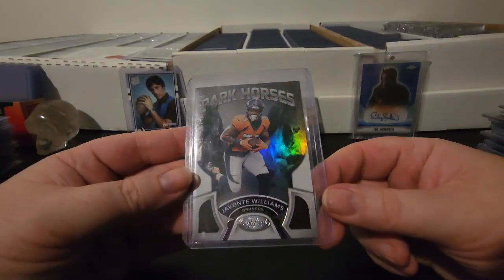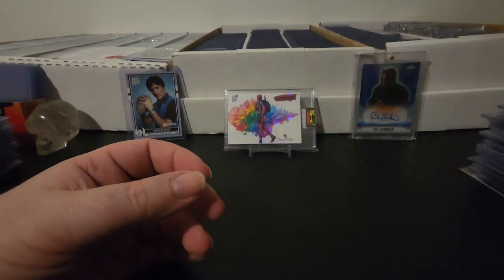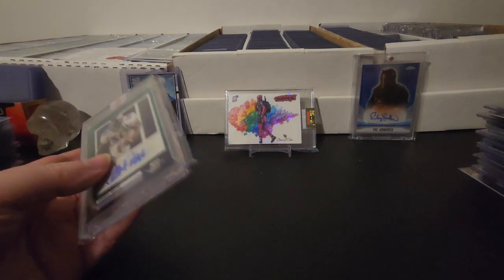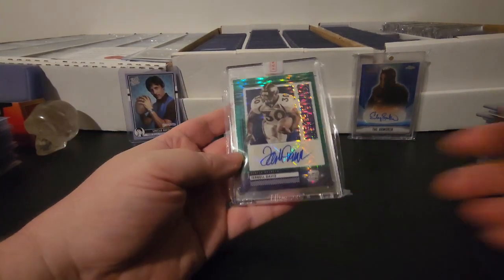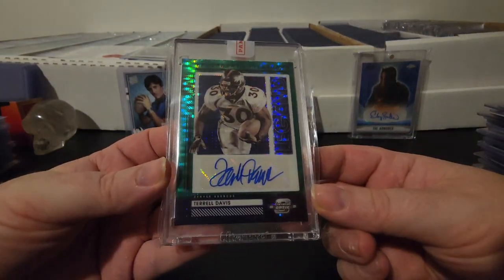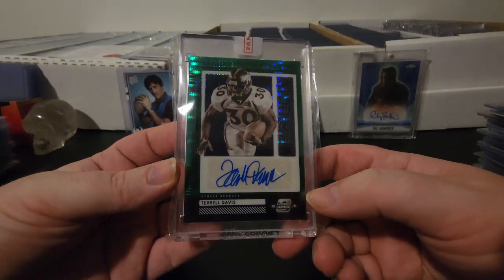And then I found a Javonte Williams Dark Horses out of Certified. And then the belle of the ball, the biggest pickup that I found, guys, was this one right here. This one's kind of cool. You guys know I love Terrell Davis. So this is Terrell Davis Auto out of Optic. Kind of a cool one.